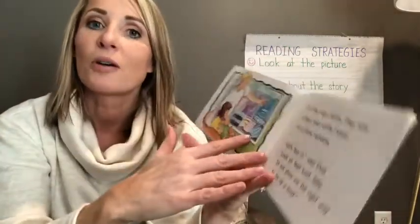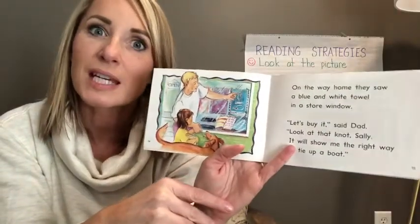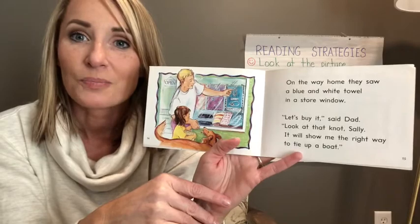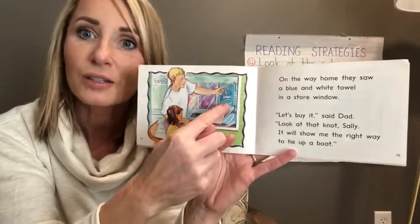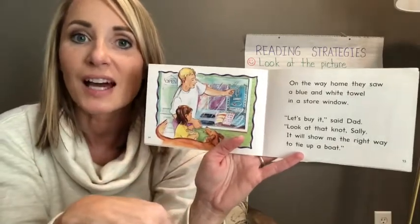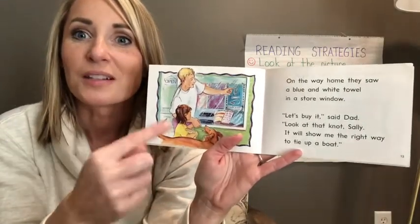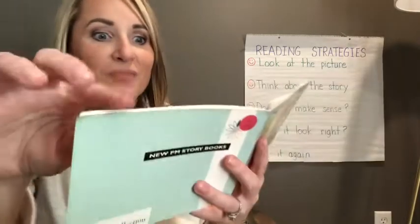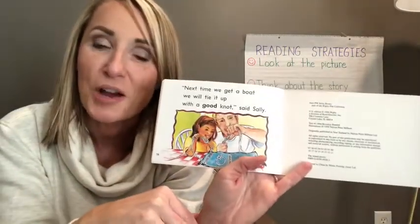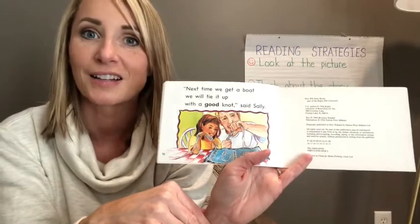Well, on their way home from the island picnic, Dad was thinking about that knot that he made whenever he tied the boat off, and he saw this really cool towel, and the towel had lots of different ways that you could tie knots and ropes. And so Sally said, I think we need that. So they get the towel and they start practicing their knots at home. I think they're ready for their next island picnic.